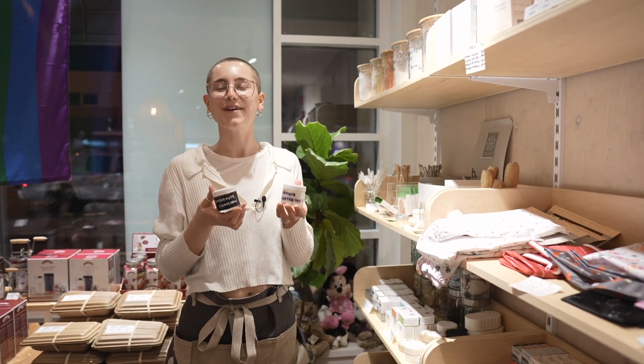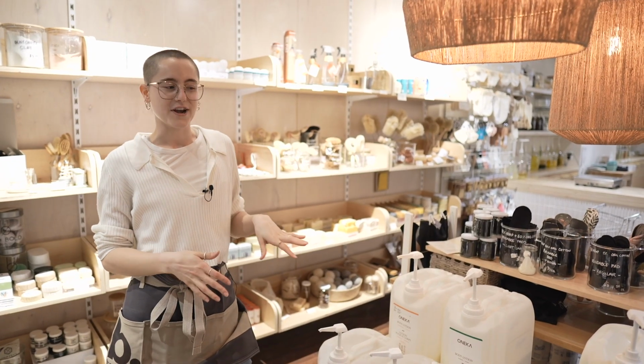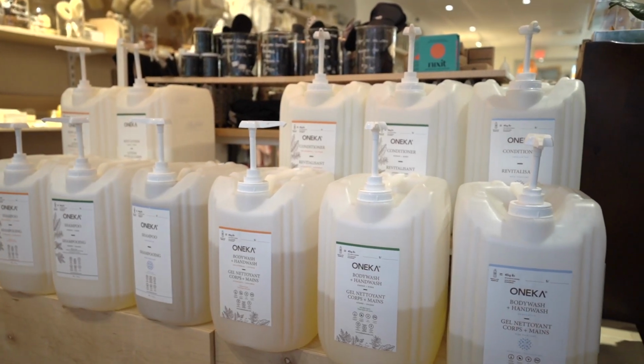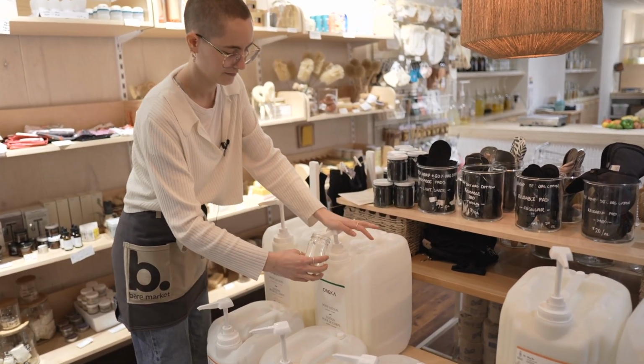We sell toothpaste in refillable glass jars here, and we have 6 different flavors you can choose from. So here we have some refillable body care. We have conditioner, body lotion, shampoo, and body wash and shower gel. So these containers are refillable by the supplier and also refillable in your own jars.